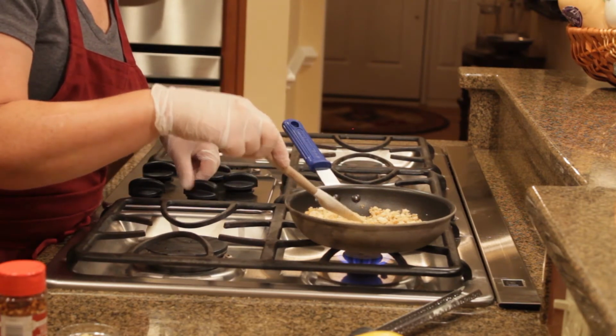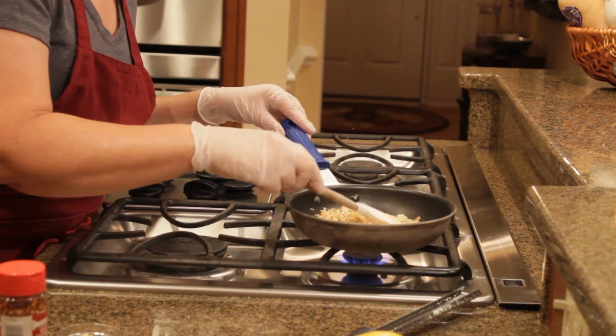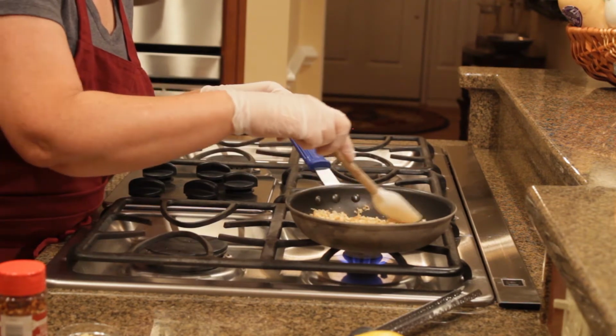I'm going to turn that up. You have to be a little careful. You don't want to burn your breadcrumbs, but you do want a little bit of crispiness in that. And that gives a little texture difference and really ups those frozen vegetables to a new level.